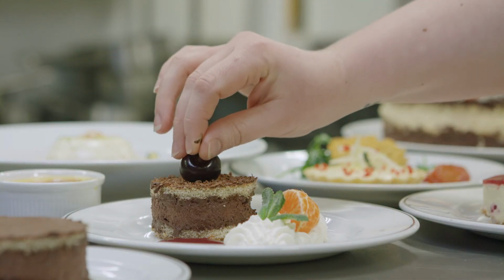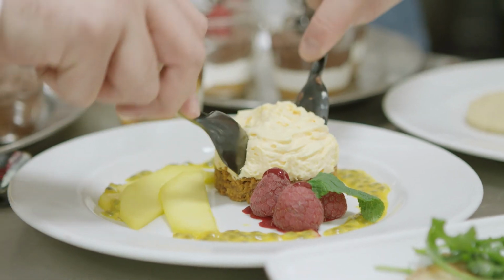Because their eyesight's slightly diminished and their taste buds are slightly diminished, you need to have real pops of colour on a plate, real height and contours. The flavour needs to be over and above what you would maybe normally do.